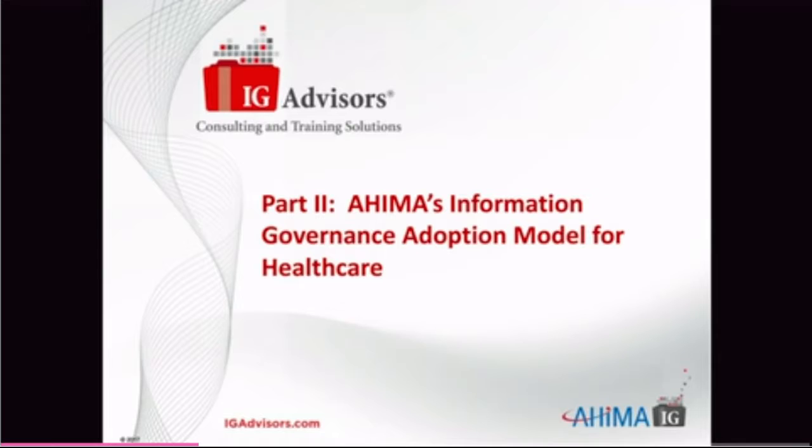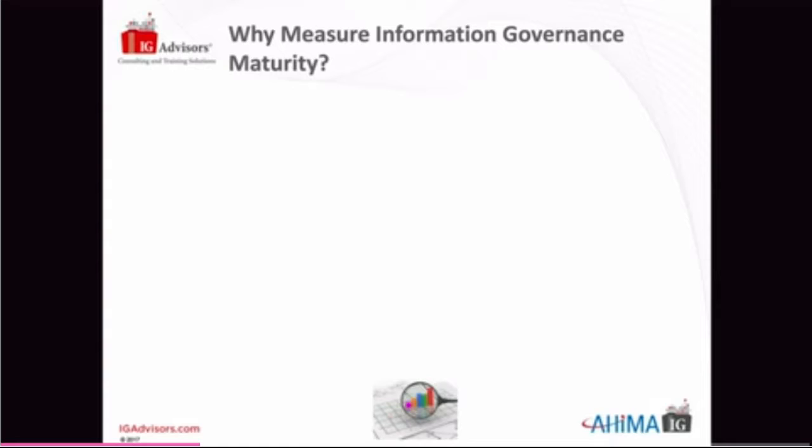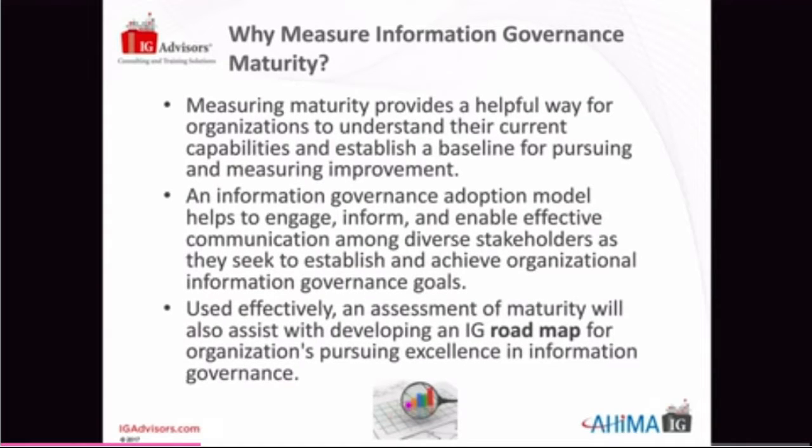So let me dive a little deeper into AHIMA's IG adoption model. We started to think, how can organizations really better measure their maturity for information governance? That's where we came up with the idea of the 10 competency areas and the maturity markers under each. The idea is that if you can measure where you're at for each of the competency areas, you can see which competencies you maybe need to focus on, and you can start creating your roadmap when you're starting to implement an information governance program. So it gives you a more step-by-step method.